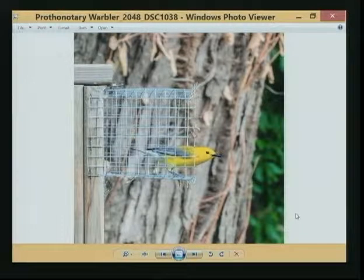And we have a picture. This is an example of what one of the birds looks like, using one of the boxes that we had up there. For about the last 3 years, we've been monitoring the boxes. We had about 23 of those up in the park, and the majority of those were washed away in the flood.